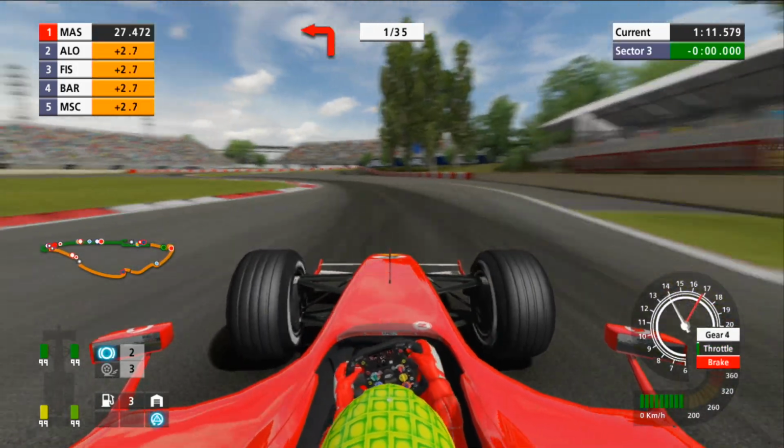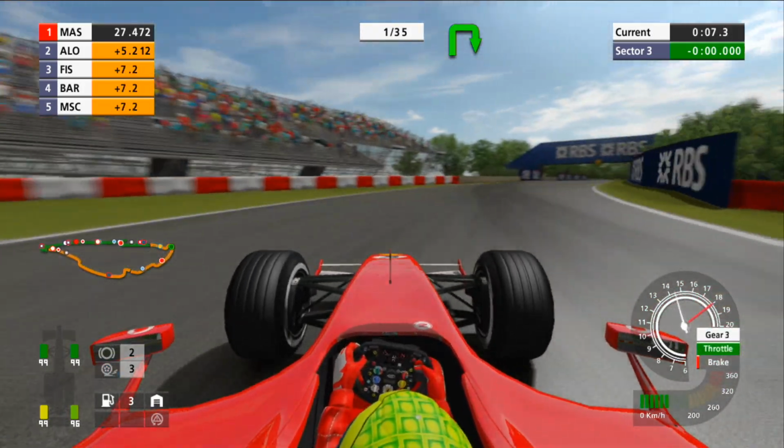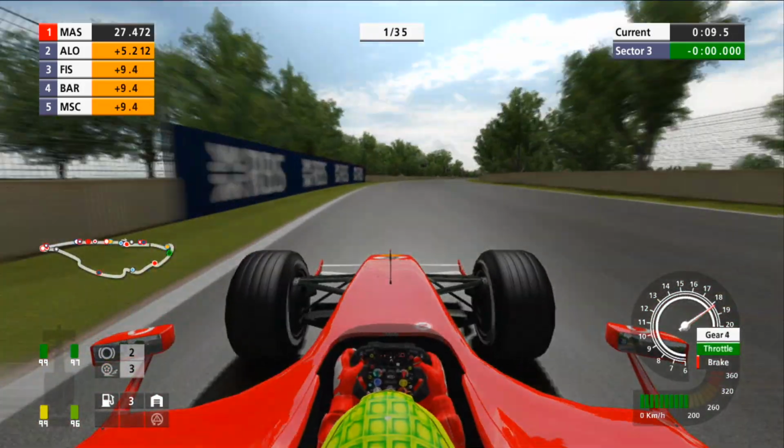Massa in P1 has begun his last lap. Keep your focus, final lap. Alonso is behind him in second place.